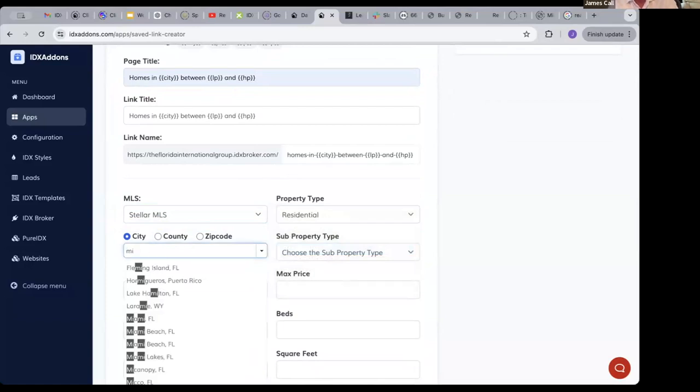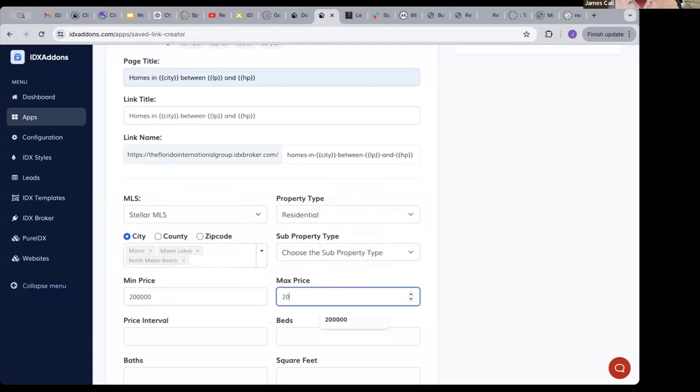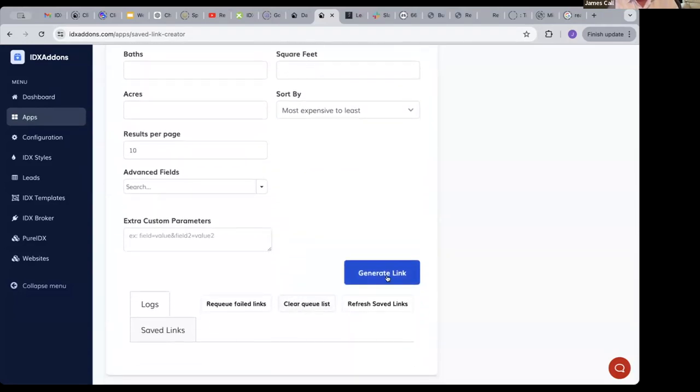So let's put, we'll put Miami. We'll put Miami Lakes. Maybe it's easier to do in Miami. You can pick whatever you have in your MLS. So I'll just put here Miami. There's North Miami Beach. And then I pick a minimum price. So for this example, I'm going to put 200,000 and the max price 2 million. And then I'm going to say every $100,000, I need a new page. So then I just hit this generate link.